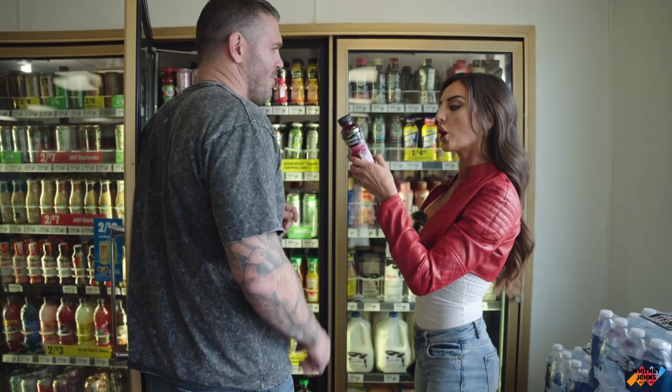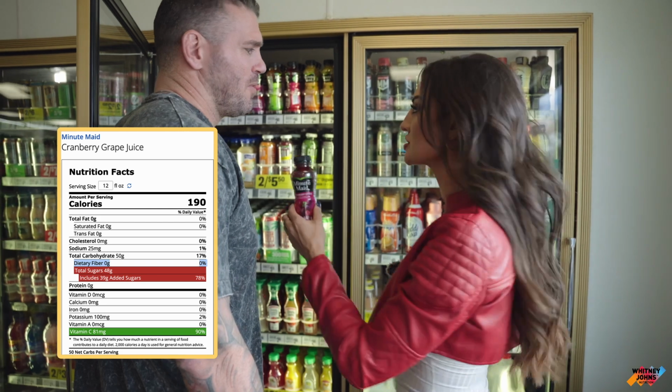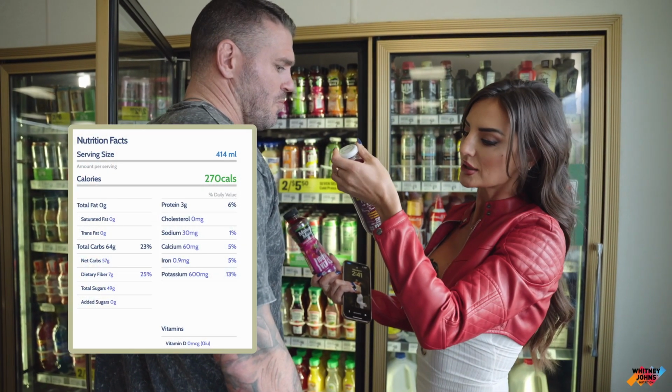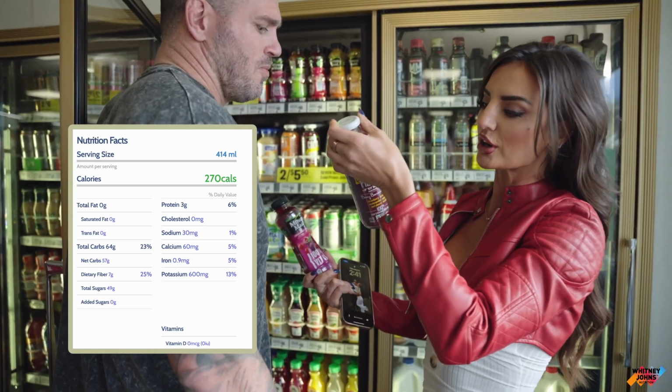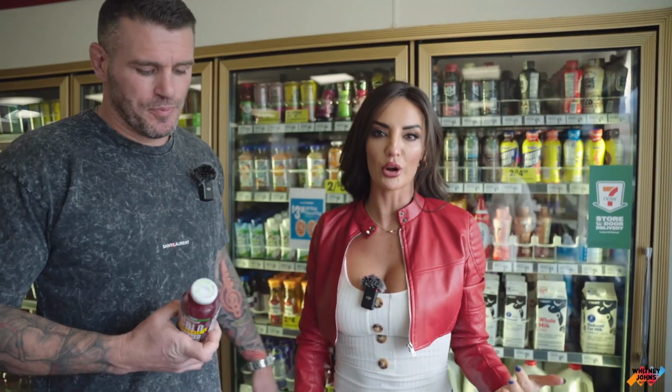No. Look at all the added sugars. There's 39 grams of added sugars. Let's go for something like this. Added sugars are 0, okay? Much better choice. Plus, it is cold pressed, way better option.